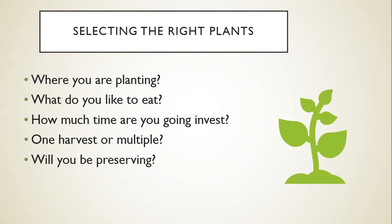And so if you're going to be preserving, that will also factor into what plants you're going to want to select, and how many of them you choose. If you choose something like an indeterminate tomato, you're going to be getting fruit from it all season, but it's going to be a little bit more sporadic. Whereas if you have a determinate tomato, and we will go into this a little bit further as we get along, a determinate tomato is going to stay smaller. They're going to stay lower to the ground, so that can also be part of your space consideration. And they're going to have a really heavy flush of fruit for a 2 to 3 week period where you're going to see most of your fruit.